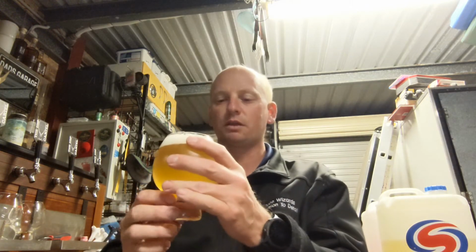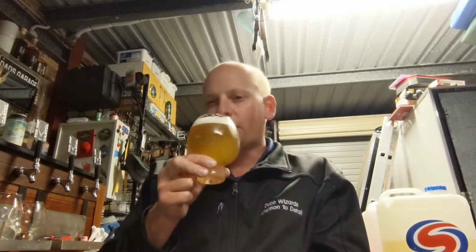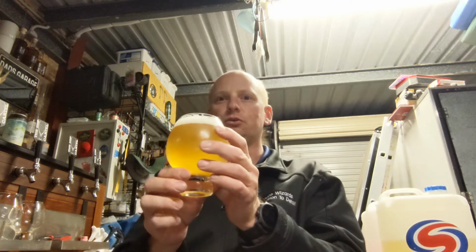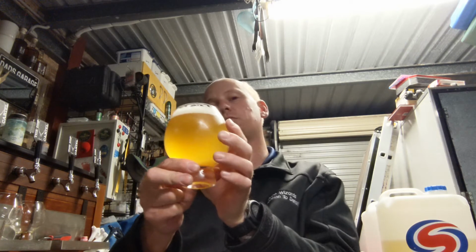Smells of fresh hops. Beautiful Pilsner malt profile coming in there as well. This smells like a very well balanced beer. Smells like it's going to hit the spot quite nicely.